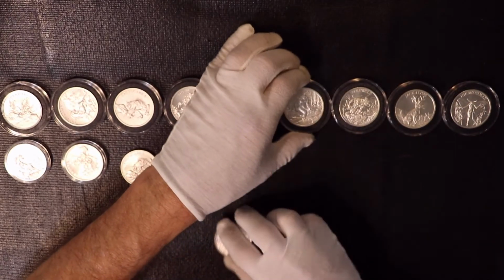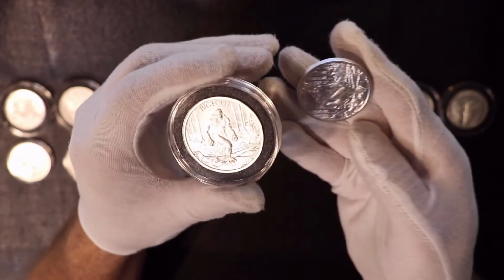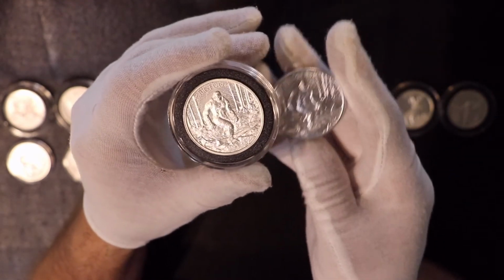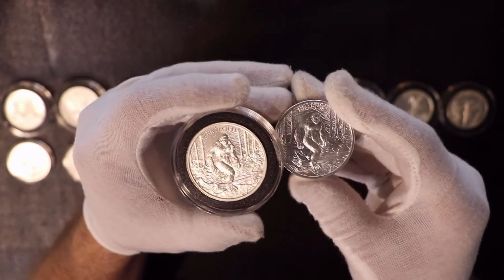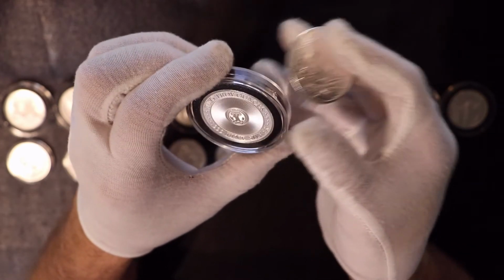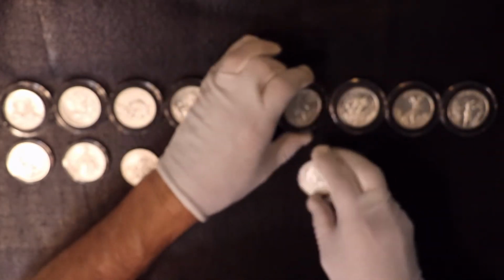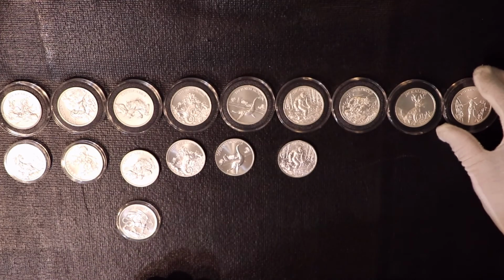The next one is Bigfoot, right? And here I grabbed 1 ounce of Bigfoot. Very cool. Yeah, 2 ounce and 1 ounce. Intaglio.